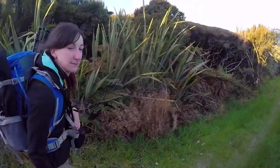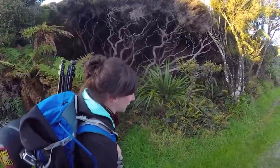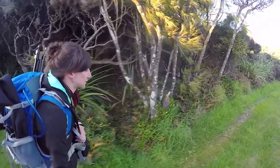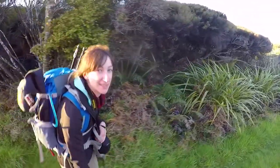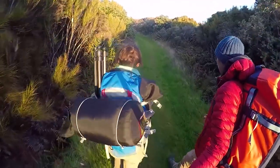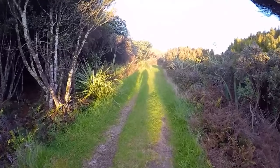Hi Laura, you almost made it to the hut. You are a minute away. How do you feel? I feel relieved that it's not too far away from the beach because I want to check out the sunset. It's super easy to follow the trails on Stewart Island. There are orange markers everywhere and there is absolutely no chance to get lost.